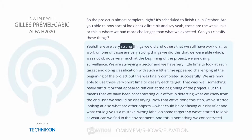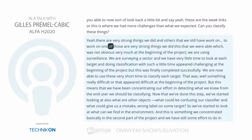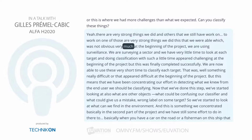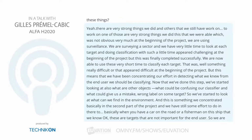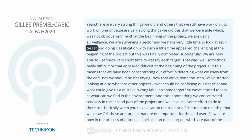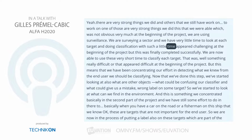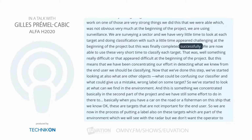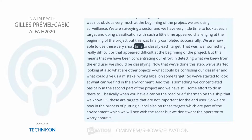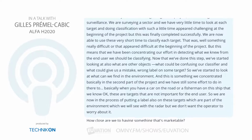Yeah, there are very strong things we did and others that we still have to work on. One of the very strong things we did, which was not obvious at the beginning of the project, is that we are surveying a sector, and we have very little time to look at each target. Doing classification with such a little time appeared challenging at the beginning of the project, but this was finally completed successfully. We are now able to use this very short time to classify each target.